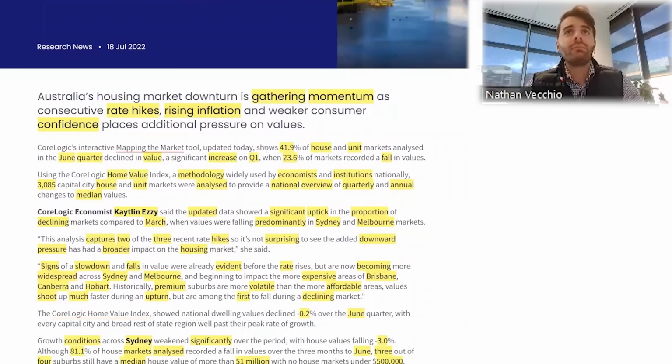And today, 41% of housing and unit markets across Australia for the June quarter have recorded a decline in value. Now, this has been a significant increase from the first quarter of the year, where we saw, in comparison, 23% of markets record a fall in value. So we've seen nearly a doubling of sorts from 23% to 41% in the June quarter that just ended.